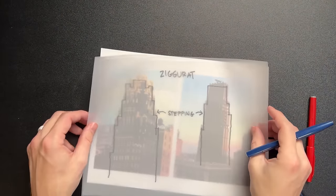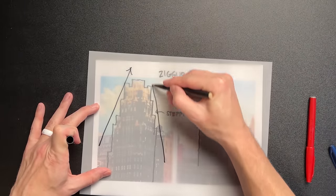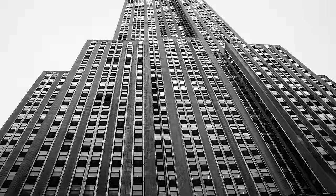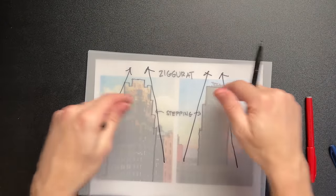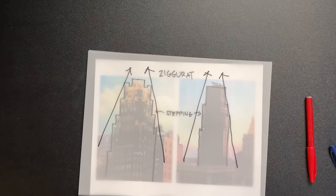The stepped form also emphasizes the visual extension of the building upward. This is a kind of forced perspective thing that's happening here, where because the top is smaller than the bottom, it looks further away than it actually is. This pointedness also creates a kind of natural termination of the design. The design wouldn't just continue extruding upward, for instance.